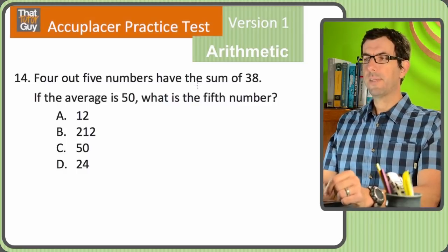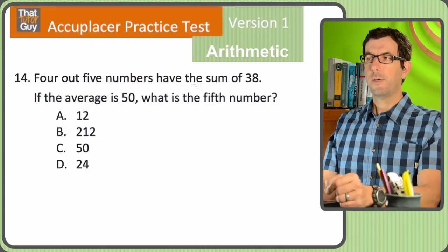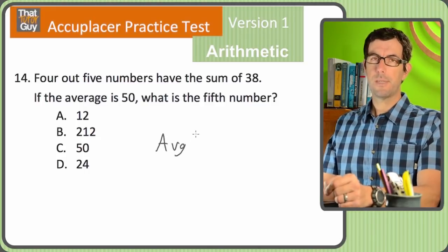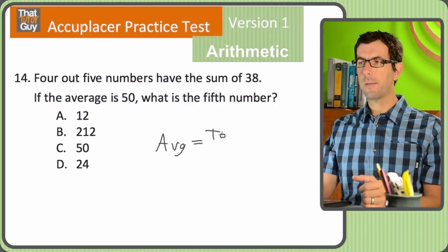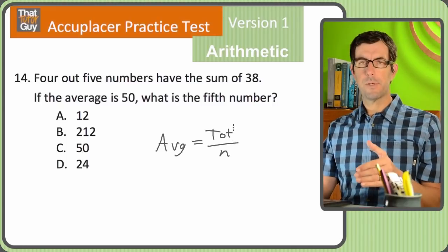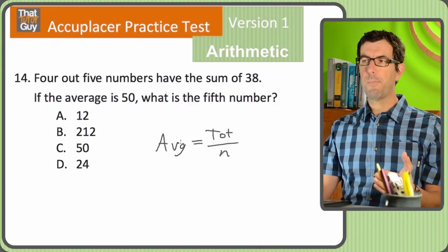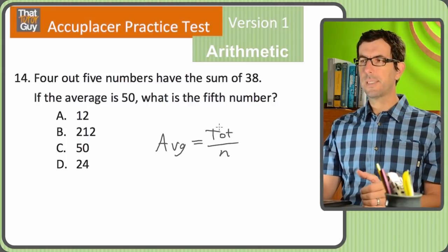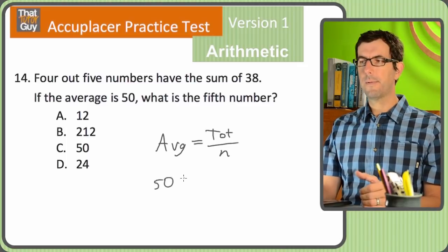4 out of 5 numbers have the sum of 38. They give you the average and ask you for the last number. So this one's kind of interesting. It uses the same formula. Every time you've ever seen or will see a problem involving averages, it always uses the same formula: total over n. If you added up all the numbers and divide by the number of numbers, that gives the average. But any one of these could be an unknown. In this case, they've told you there's 5 numbers and they've told you the average is 50.